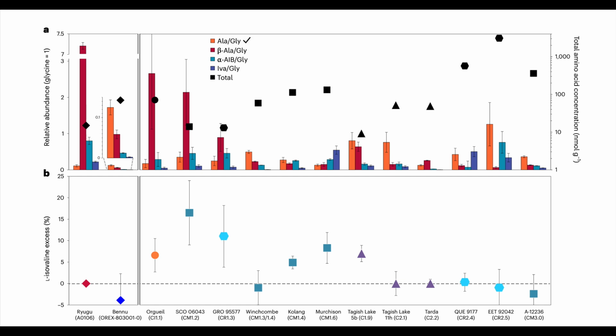Ala-gly, orange. Beta-Ala-gly, red. Alpha-AIB-gly, light blue. Iva-gly, dark blue. Black symbols, squares, hexagons, triangles, represent total amino acid concentrations.